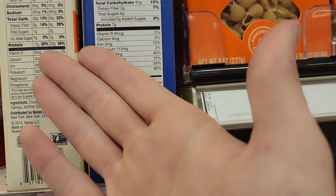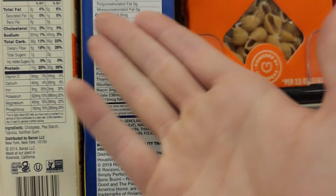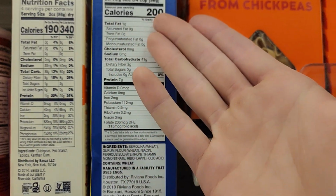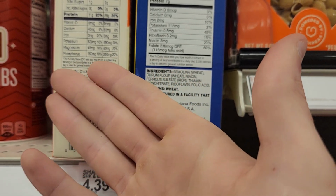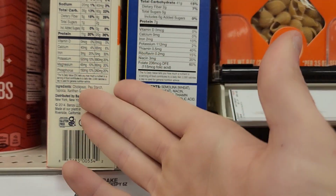But not all carbohydrates are created equal. This one has less protein, this one has less dietary fiber, this one has a little bit more carbohydrates, this one has no sodium, this one has sodium, this one has some fats, this one doesn't have fats. But really what we're looking at down here is, do you want chickpea starch, tapioca starch, xanthan gum, or would you want this one? I would take this one.